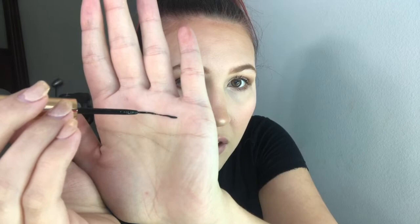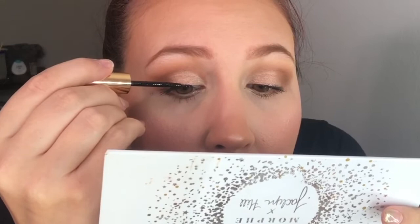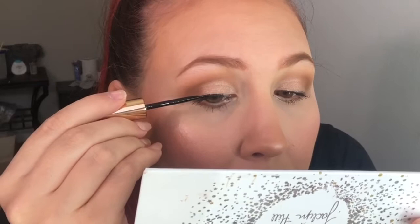Okay, so it is a brush. I don't know if you can see that or not. Let's see. Okay. Let's put it on the eye. So right off the bat, this little brush is very thin and it makes it super easy to get right up under that lash line. So that's good, I like that.